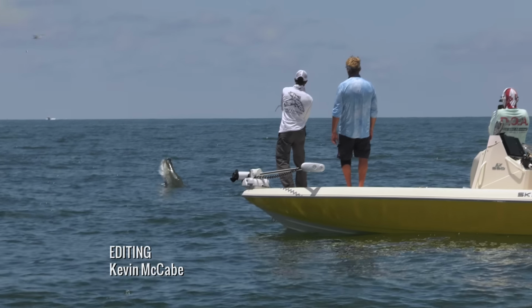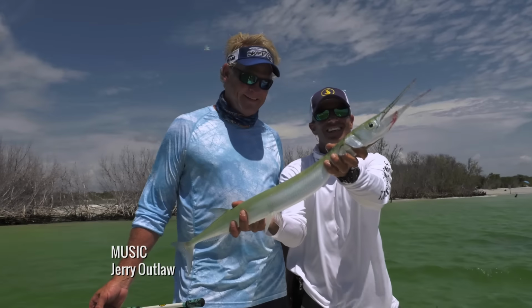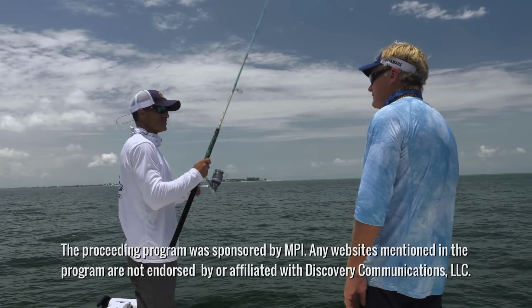Up, and he's gone. Oh, yes. Look at the teeth on that sucker. Oh, and then she's gone. That's tarpon fishing. Oh well.